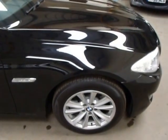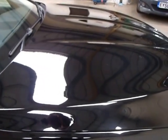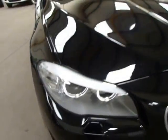As you can see, the bodywork in the main is very good, with just some light stone chipping and scratching to the front bumper and the bonnet. Has the halo headlights.